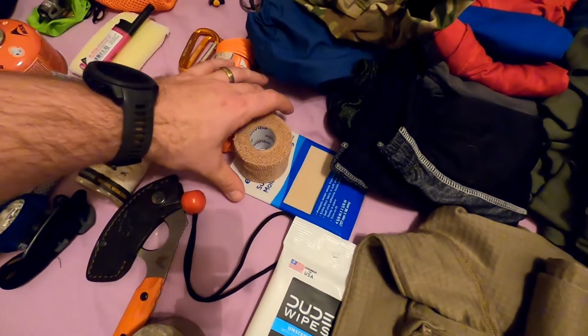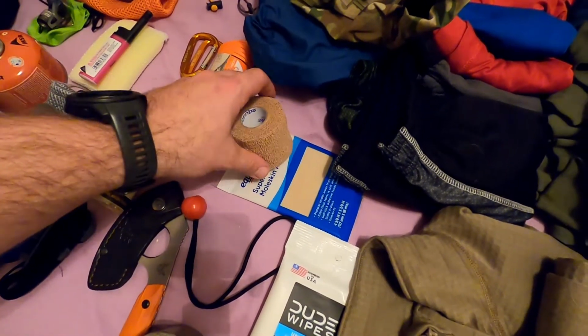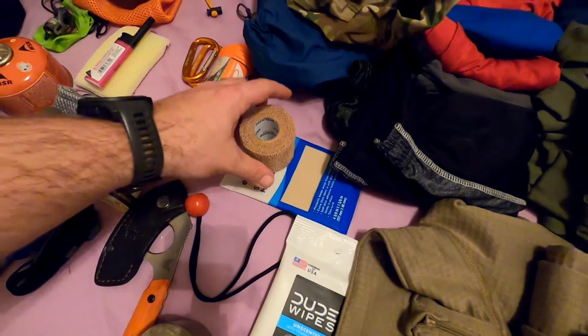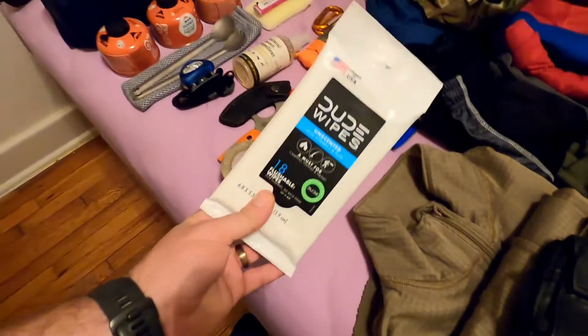That's pretty much the extent of what I'm bringing. I'm mostly worried about my wife's feet. I don't really get blisters. Never have, even in basic training. Never got any blisters. Some wipes to keep my nuts clean.